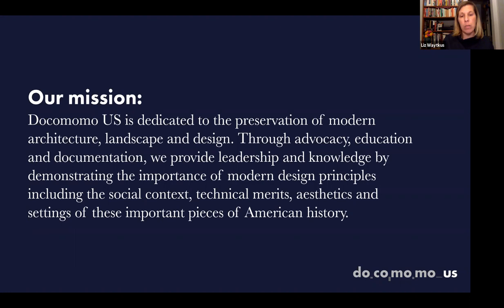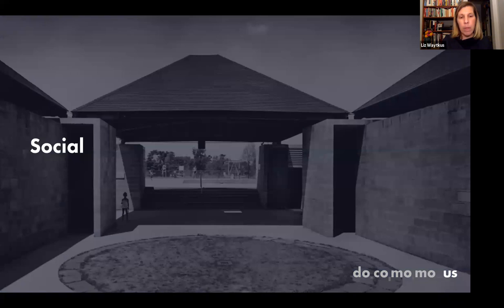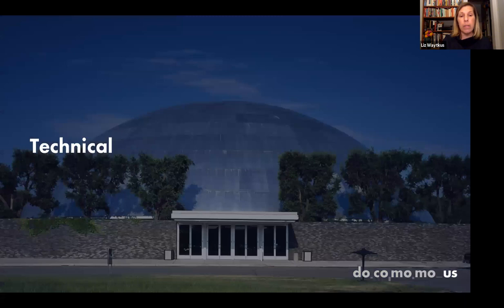And so what does that look like? When people think modernism, they're usually thinking about aesthetics, but there really are four elements of modernism that we look at. The first is the social efforts. So here, Lucan's Trenton Bathhouse in New Jersey. Technical achievements. This is the GM Technical Dome in Michigan by Eero Saarinen.